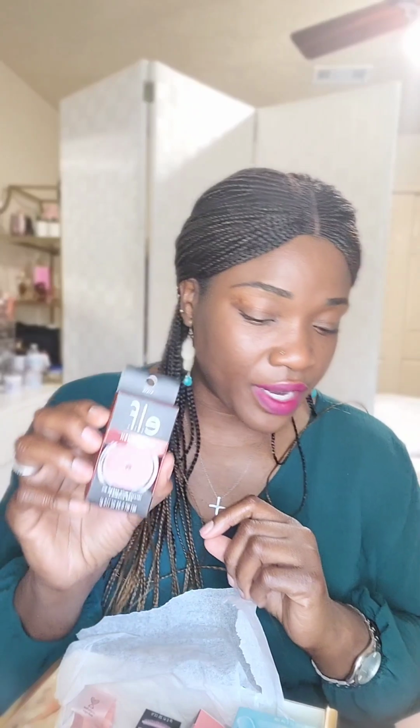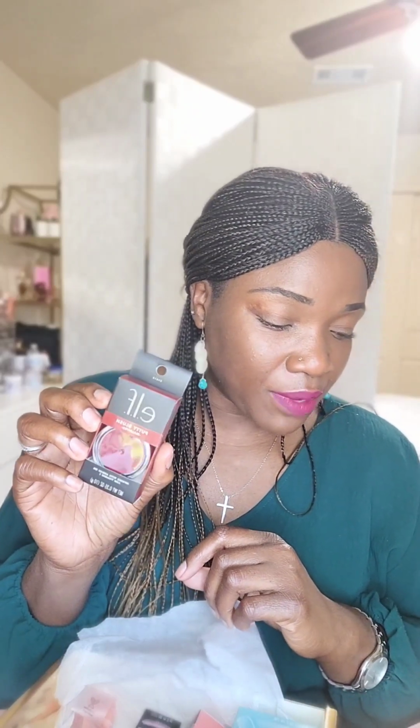Item number 2 is this putty blush. This is in the color Maldives. It's infused with argan oil and vitamin E. It says this shade Maldives is subtle and glowy, perfect for daytime wear. Just look how pigmented it is. I don't have this color, but I have tried their blush before.